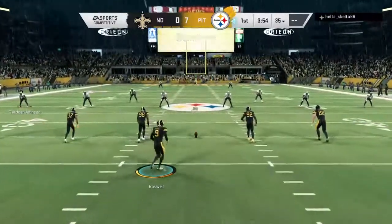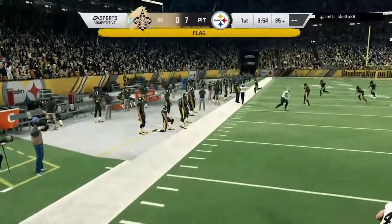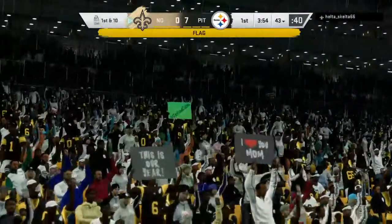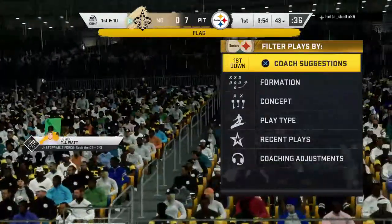Boswell now to kick it away after the touchdown. And that drives coaches insane, doesn't it? When they see that happen, it just doesn't feel right, does it? Plus, you're giving up yardage.